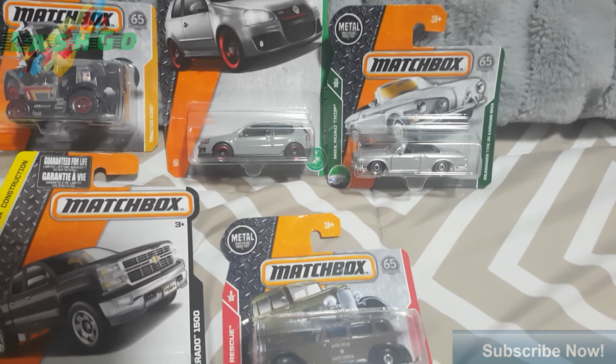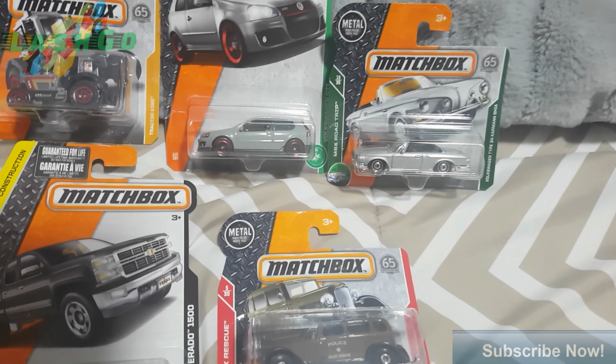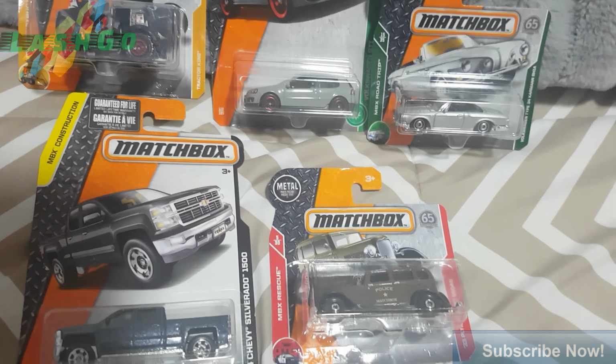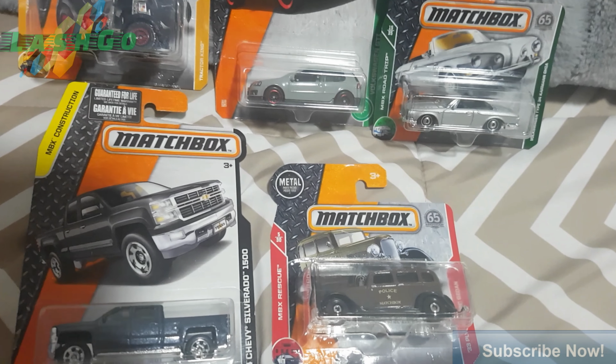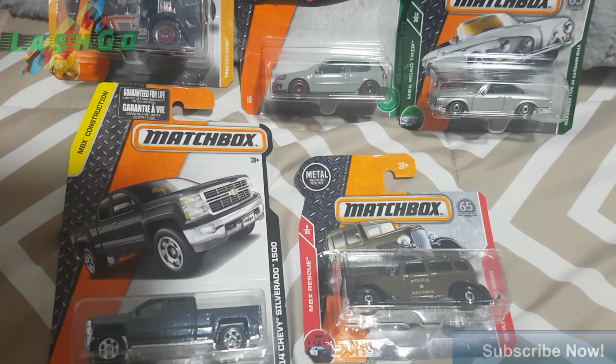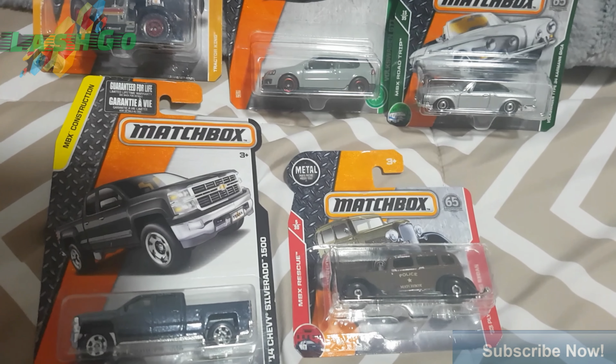As you know, I'm back on my bed, and these are my top five out of that collection. Comment down below and tell me your top five of this collection.